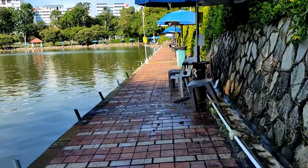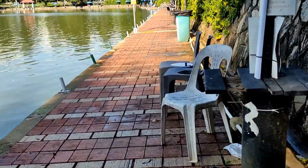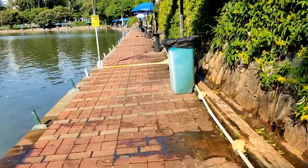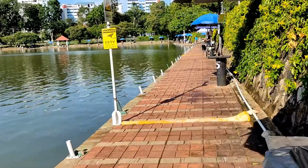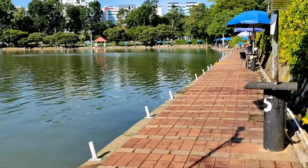This area is actually connected to the park. If you take the stairs and go upwards, then you will see the park. So you can go for jogging, cycling and other activities in the park. And if you go for fishing, you can come here by going down the stairs.